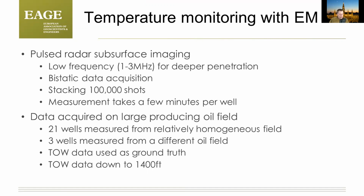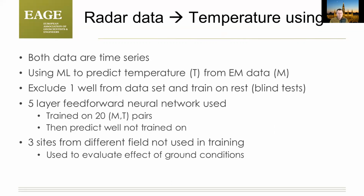And we experimented on a producing oil field where we had access to 20 TOWs, actual subsurface temperature data. We used this as training data to map our radar data to temperature data for these training wells. And then we tried to see how well this worked on blind tests. So the method is summarized here. Both temperature well data and our data are time series, and we use some machine learning, basically neural networks, to map the temperature to the electromagnetic data. And then there's some details here, and then we try how it works without temperature wells.